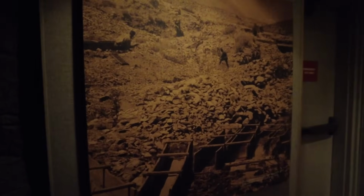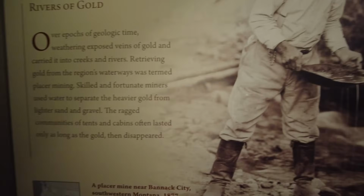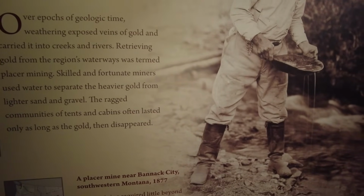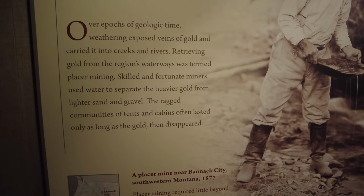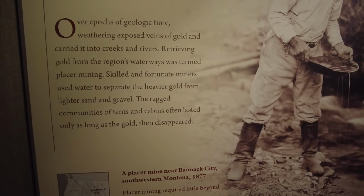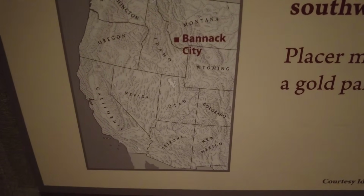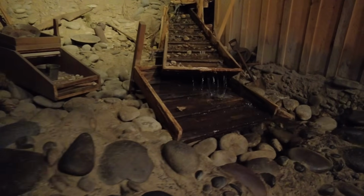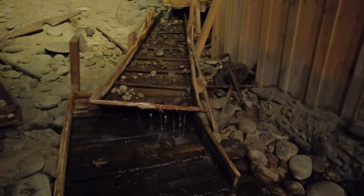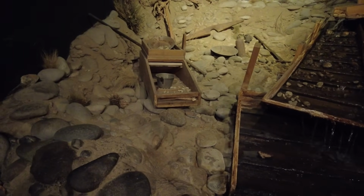Placer mining, rivers of gold. Over epochs of geologic time, weathering exposed veins of gold and carried it into creeks and rivers. Retrieving gold from the region's waterways was termed placer mining. Skilled and fortunate miners used water to separate the heavier gold from the lighter sand and gravel. The ragged communities of tents and cabins often lasted for as long as the gold, and then disappeared. Placer mining required little beyond a gold pan. Poor man's diggings, guys. That's what they called it.